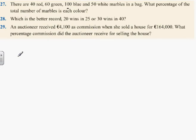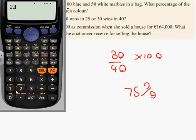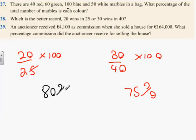Okay, what's the better win record? 20 out of 25 or 30 out of 40? Now, multiply them both by 100 to figure out what percentage they are. This one's 75% winning percentage, and what's the other one? What's 20 out of 25? 20 divided by 25 multiplied by 100 is 80%. So which one's the better win ratio? 20 out of 25 is 80%, while 30 out of 40 is only 75%. That makes sense?